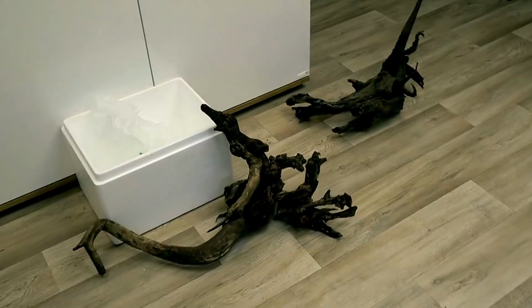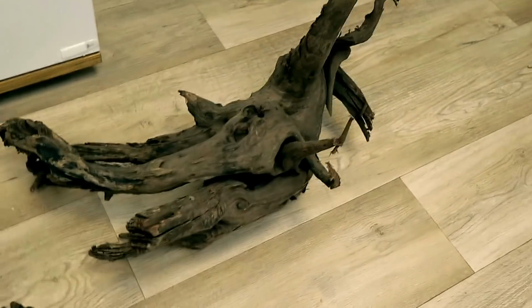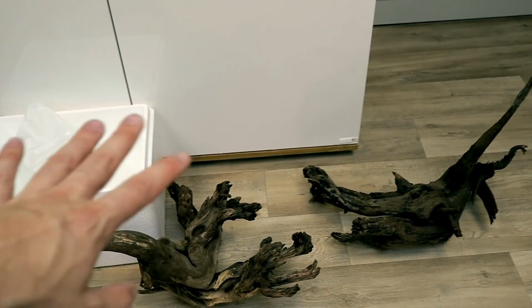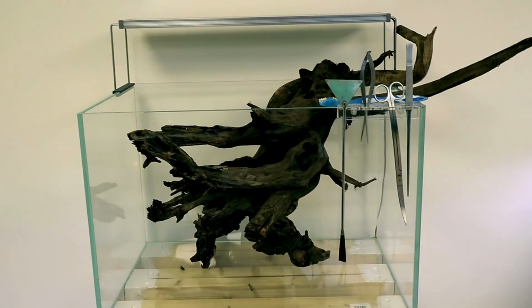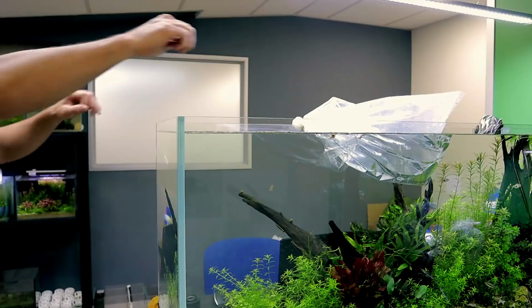Oh, left me glasses and a lens cap. How unprofessional. And of course, I also picked up these awesome pieces of wood for a future scape. Like I say, if you see something in a shop like that, you've got to grab it. I'm not sure what they're going to be used for yet, but that will sort itself out when the time comes. Maybe a little bit big for this tank, but it can stay there for now.